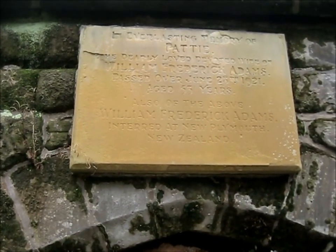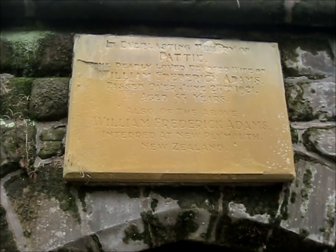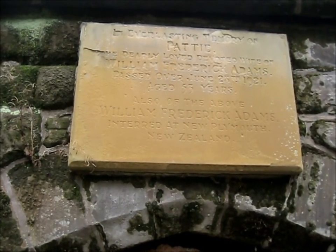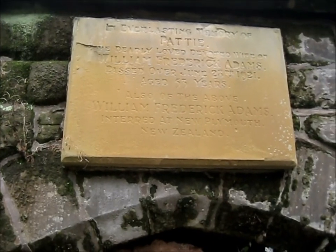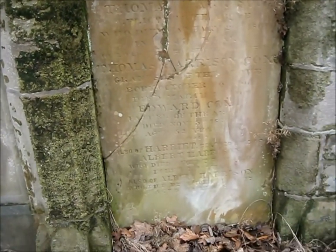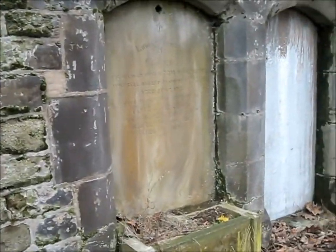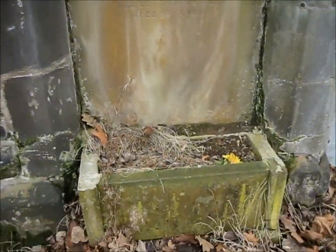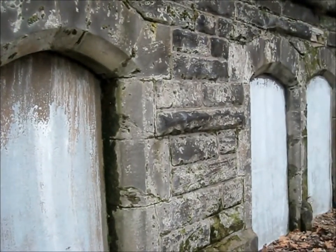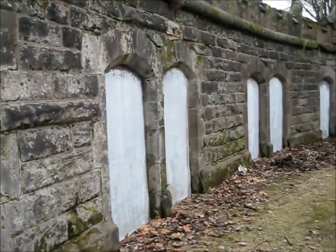Patty and William Frederick Adams, who's also interred in New Plymouth, New Zealand. It's quite nice before it fell apart. And like this one, would have had flowers in the front at one point. And that's all there is. All the rest are all blocked off.